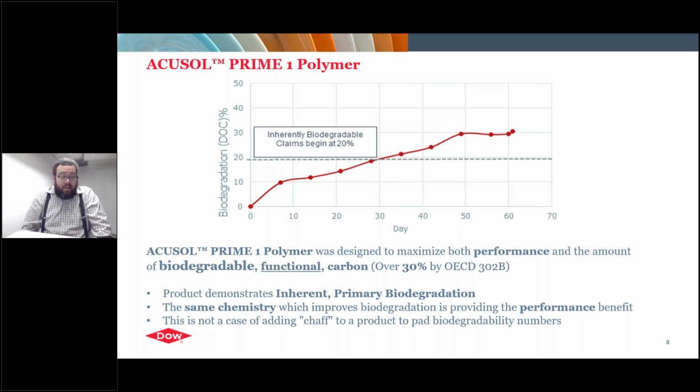In fact, in this case, the same chemistry which is improving the biodegradation is also providing the performance benefit. So this is what we mean by functional carbon. We are not just adding chaff in order to pad our biodegradability numbers at the expense of performance.